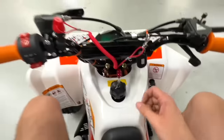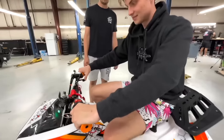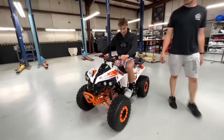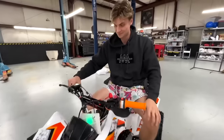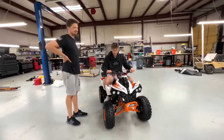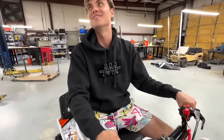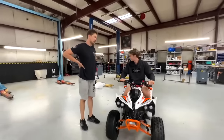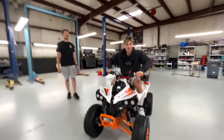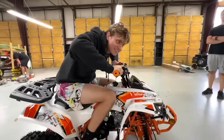Time to power this thing up. We got light, kill switch on to run. It started up really well, that was awesome. Oh my gosh, just all the throttle you get. I mean, it sounds good, but my throttle is so limited. It's gonna be so slow. Whoa! That's full throttle. I'm full throttle right now. It's so slow. This is as fast as it goes.